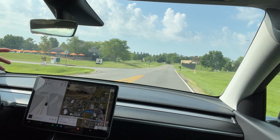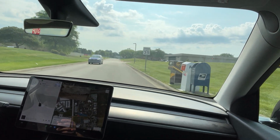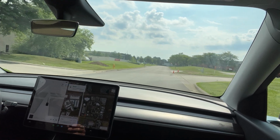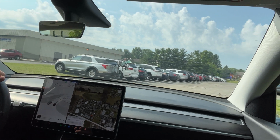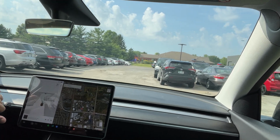Another example of the good with the bad. That wasn't life or death, but it was confused, and without a steering wheel, without a human to take over, there could have been a problem. So that just goes to show we're not at level 4, we're not at level 5. Removing steering wheels from these cars isn't happening anytime soon, but it will happen at some point. It'll happen when it happens.